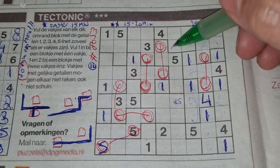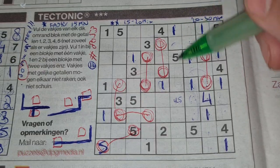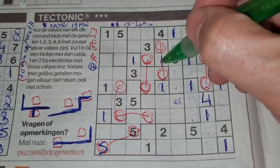Should be there. These 2 boxes can be a 1, so 1 box left for the 1 in this area. Should be there. These 2 boxes can be a 1. That box can be a 1, so 1 box left for the 1 in this area. Should be here.